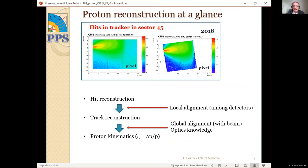Here you see the typical hits that you get in the tracking detector. So you can see in red where most of the protons go to impact into our detectors. So only a very tiny region of the detectors is used to get most of the protons that have been scattered. And the proton reconstruction works as follows.